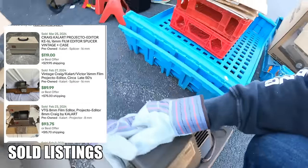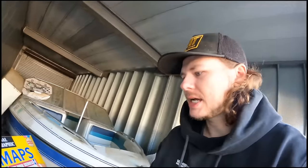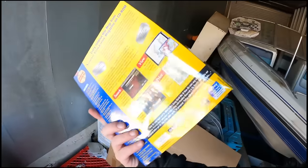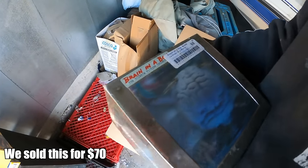Check this out, guys. So this is the Craig Projecto editor. Not really sure what it is. Pretty cool. Looks like it's worth a little bit of money. National Geographic's maps. National Geographic magazine on CD-ROM. What is this? Brain in a box. The science fiction collection. What is this?